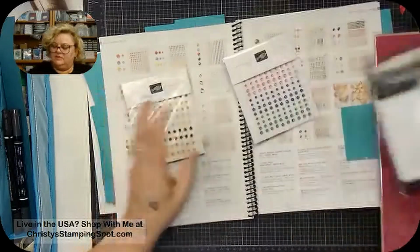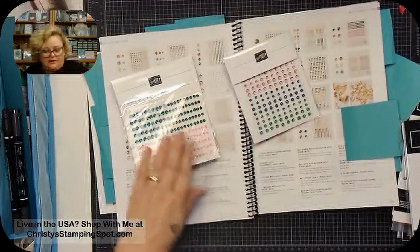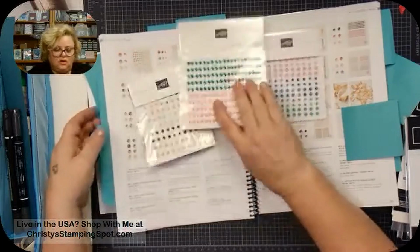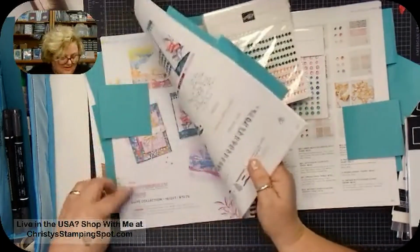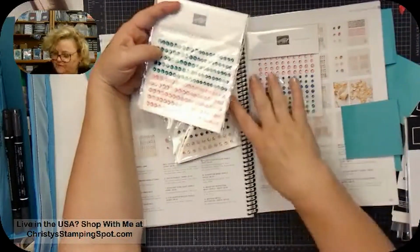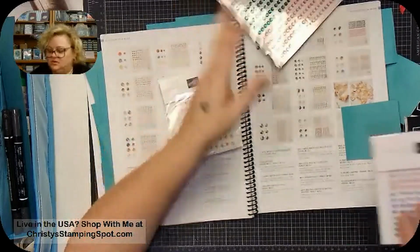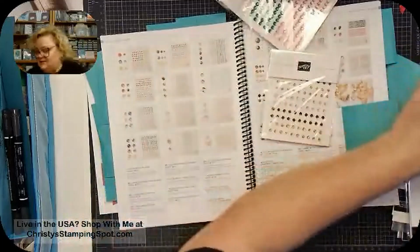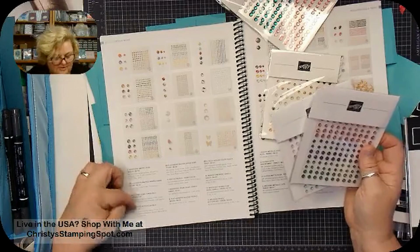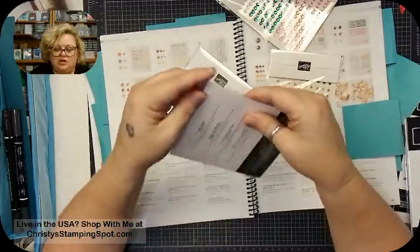We've got some embellishments. I've already shown you the ones that match, that are from that Masterfully, what is it called? Masterfully Made suite, and that's number 9 on page 141. You can find those sequins at the top there. They're gorgeous, so gorgeous. And then we have 2 different kinds of tinsel. So over here on page 140, you'll see them right here. You have the tinsel 3-pack and the tinsel 4-pack. That's what these are. They are so stinking cute.